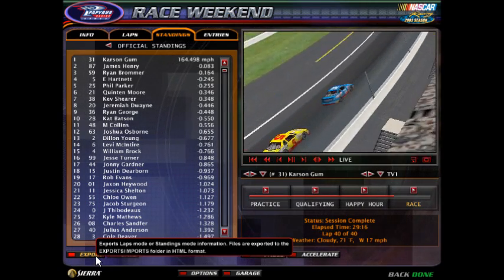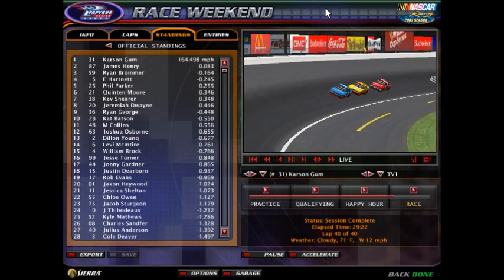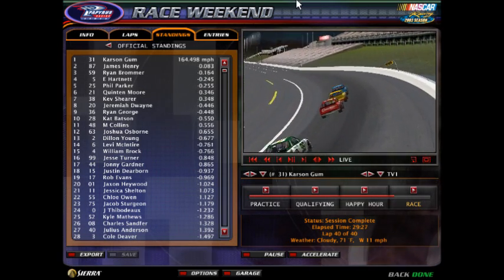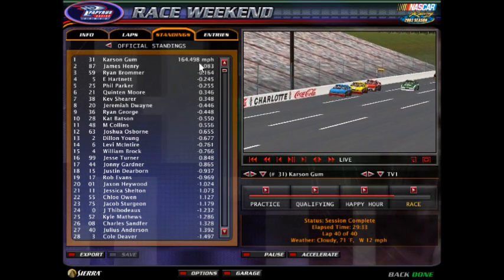.83 thousandth of a second was the margin of victory in this race here today. Give you the rest of the finishing order here. Mitchell Collins comes home in 11th. 12th will go to Joshua Osborne. 13th position will go to Dylan Young. Levi McIntyre, William Brock, Jesse Turner, Johnny Gardner, Justin Dearborn, Rob Evans, and Jackson Haywood was the top 20.